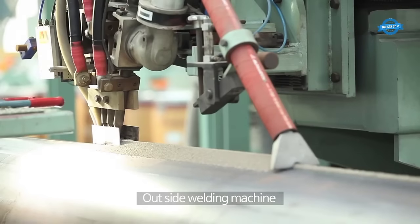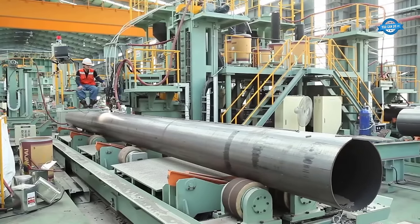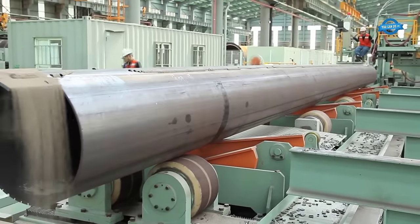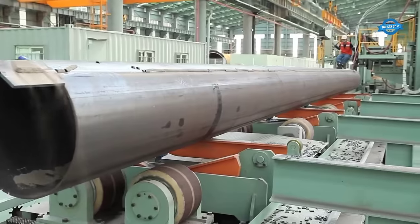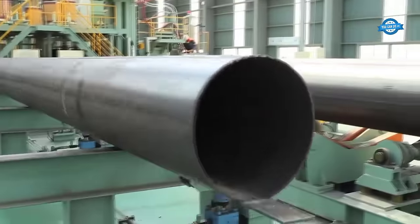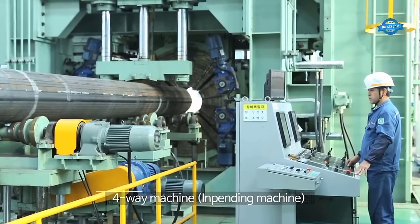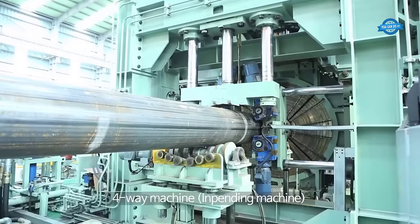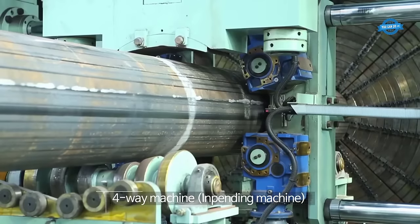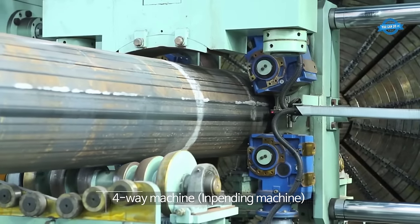Outside welding machine. This machine is responsible for the external welding of the pipes. It welds the seam along the outer surface, completing the welding process and ensuring the integrity of the pipe. Four-way machine, expanding machine. The four-way machine, also known as an expanding machine, expands the diameter of the pipe to meet the specified dimensions. This step is crucial for achieving the required size and shape.